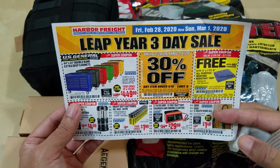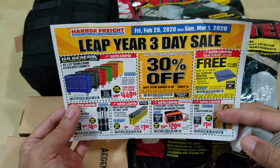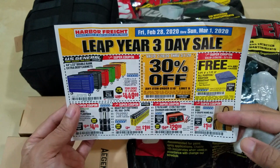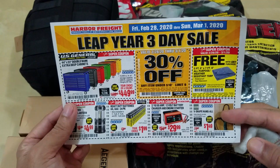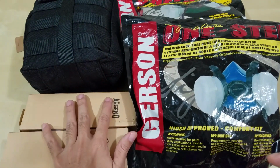This one I got about 2 or 3 weeks ago when I went into the store, and I kept this. I'll probably be going back if they have the supplies. If not, I'll probably get the typical more gloves and everything. But this is what I got at Harbor Freight. I did not get a bucket, but this is part of my bucket list, and I'll show you. Let me first talk about what's on the table here.